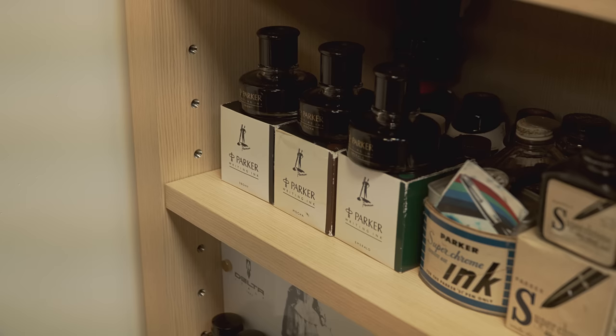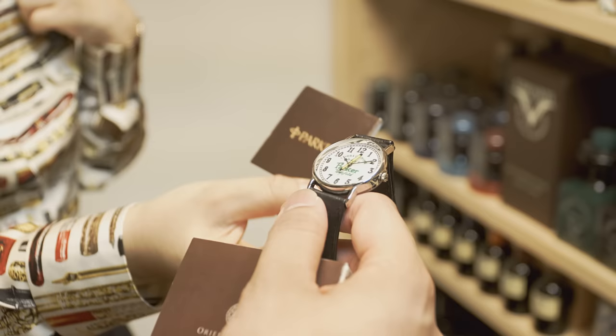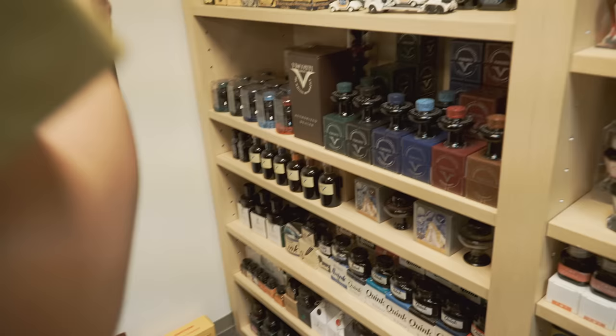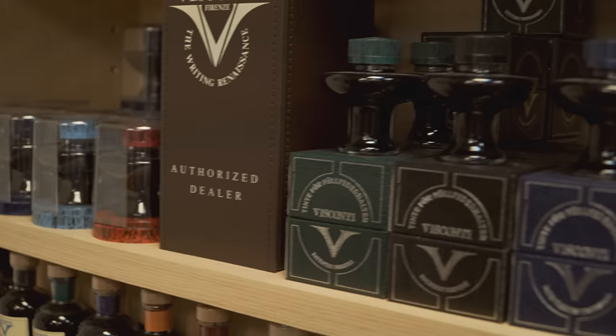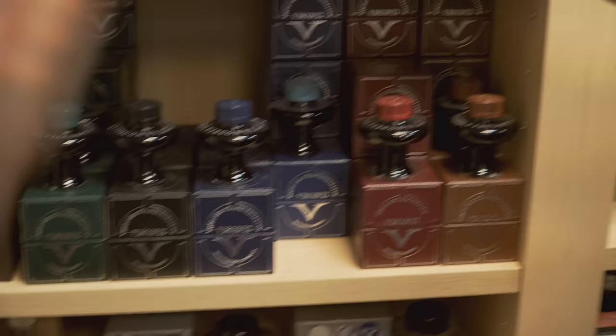Parker and Waterman have also put out a lot of paraphernalia throughout the years. I believe you just saw me pointing at the watch that they made. This is basically a vintage watch with Parker logos all over the front. You can see the Visconti, some super old bottles, some slightly older bottles, and the ones on top are the latest bottles that Visconti is currently using.